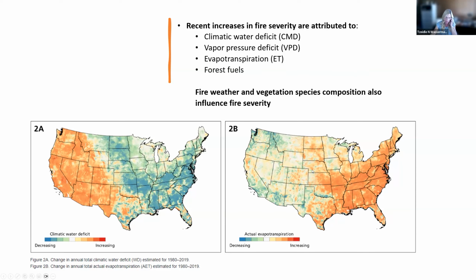So basically, climatic water deficit is the amount of additional water that would have evaporated or transpired if it was present in soils, given the temperature forcing. And actual evapotranspiration is the quantity of water that is removed from a surface due to the processes of evaporation and transpiration.